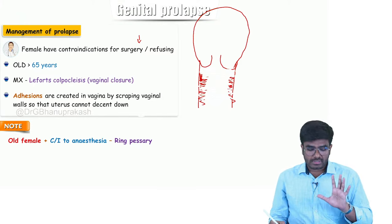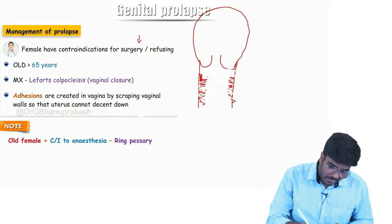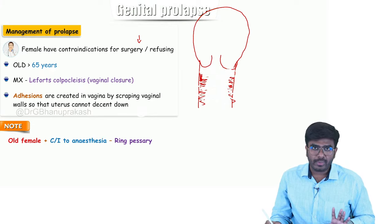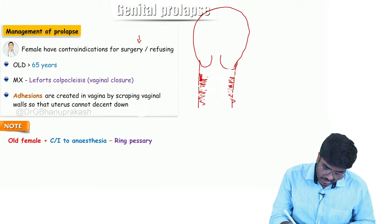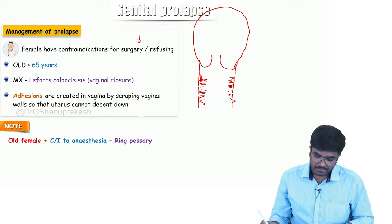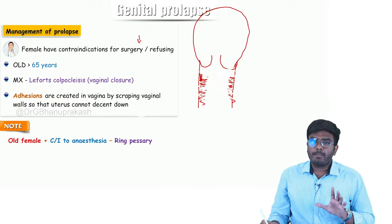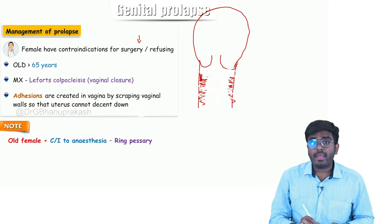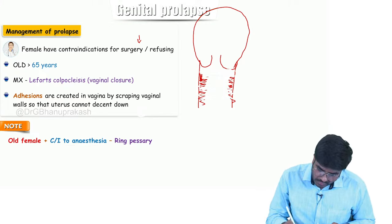So this is the treatment we are going to do in an old female who has a contraindication to surgery or is refusing the surgery. But remember, when they mention an old female who has a contraindication to anesthesia, if they mention this word contraindication to anesthesia, then she has to go with the ring pessary.